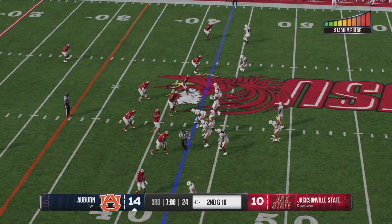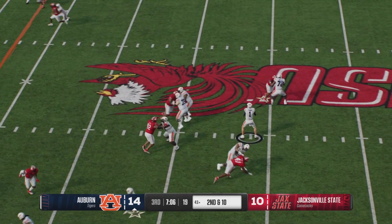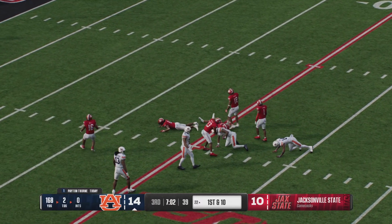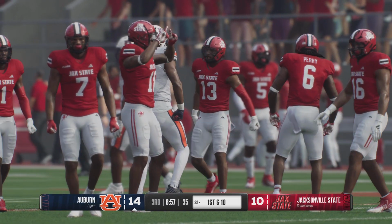And the incompletion brings up a second down for this offense. Dropping back, it's Thorne, throws to the wideout. A strike downfield. And they explode on that one, and they've got it down to the 22.